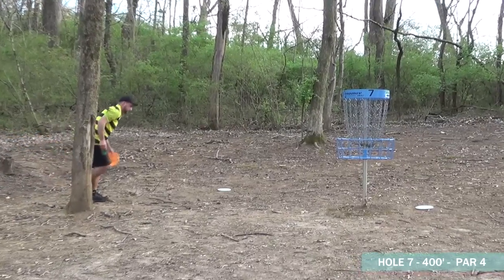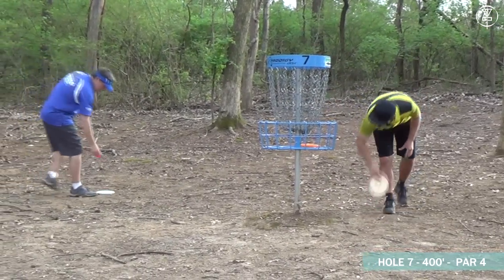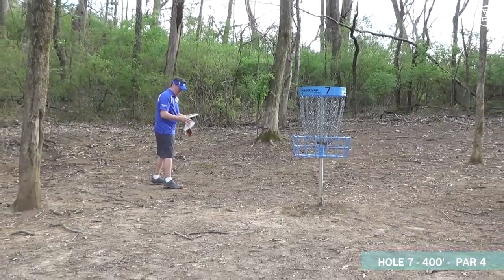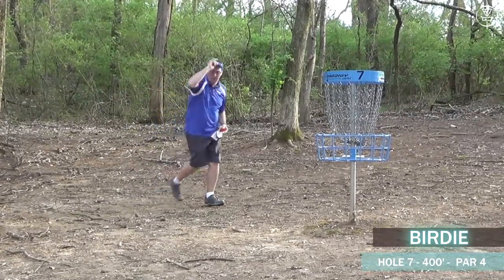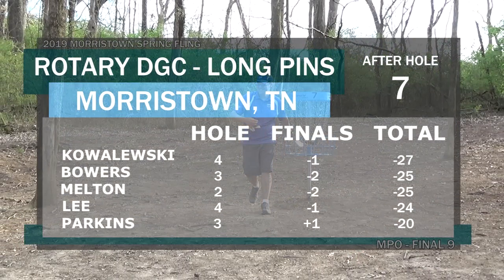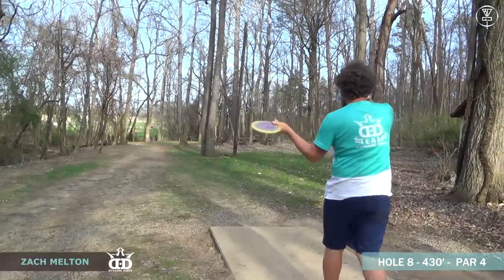Oh, unfortunate spit out. Now these blue pins, this is one of the original pins here, but most of the blue pins here are newly redesigned by the Morristown Disc Golf Association, and some of these are really hard, so that's why we wanted to play these blue pins during the final nine. Looks like one eagle, two birdies, and two pars. Moving on to hole eight, 430 feet.